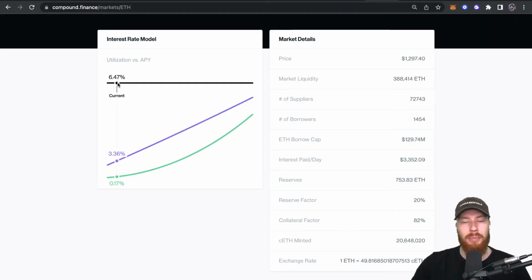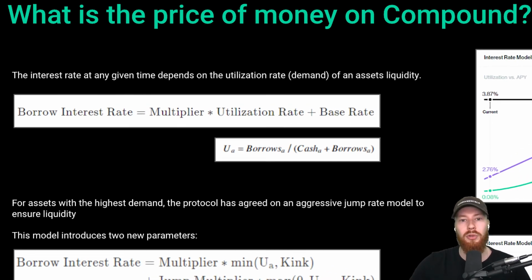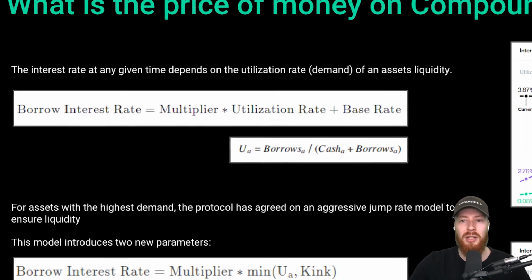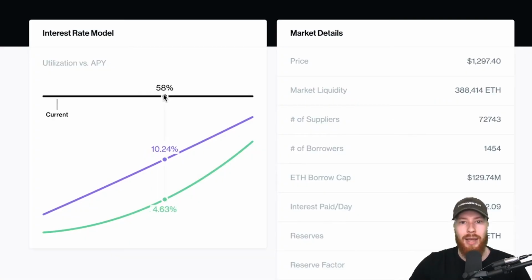The interest rates on Compound are determined by an algorithmic model that sets a money market's rates based on supply and demand. Borrow rates are made up of 2 components. You have the base rate, and then a multiplier tied to a utilization rate, which is the percentage of money borrowed out of the total money supplied in a specific market. As demand for borrowing decreases, interest rates follow.